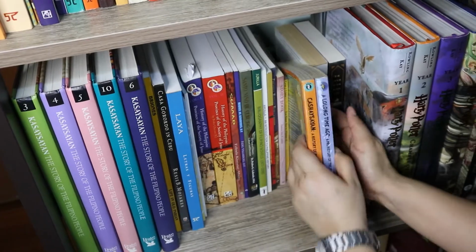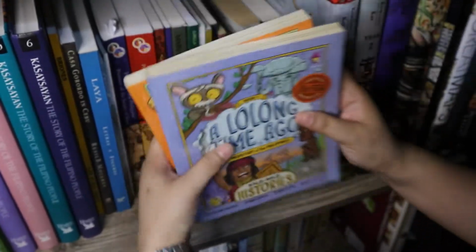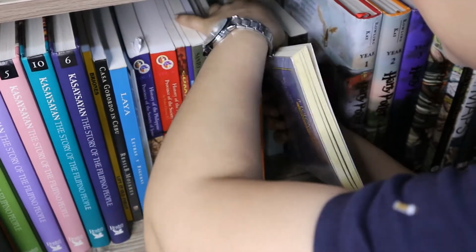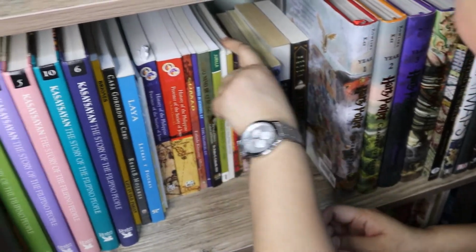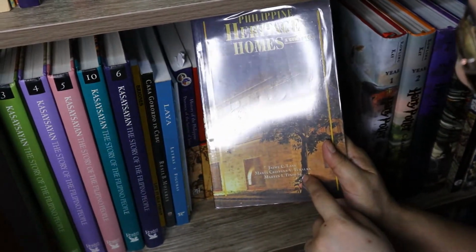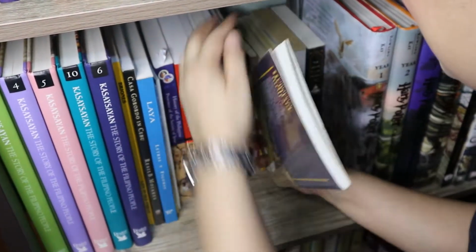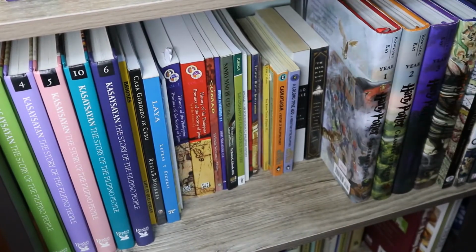Okay, and then I've loved this Kasaysayan for a long time. I also featured them in previous video posts. Alright, last one for my Philippine collection on this bookshelf. Let's just be careful. This one is okay. Philippine Heritage Homes by Jaime C. Laya, Maria Cristina Turalba, and Martin Tino. Hard to find book now, even though it was Anvil who published it, and you can't purchase it anymore in National Bookstore, right? So those are my Filipiniana collection.